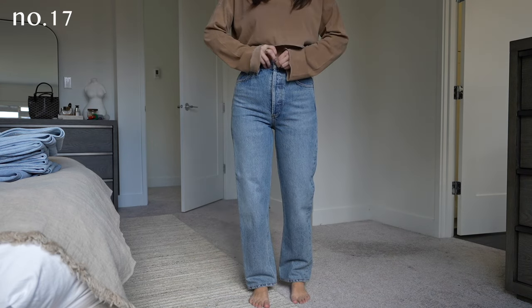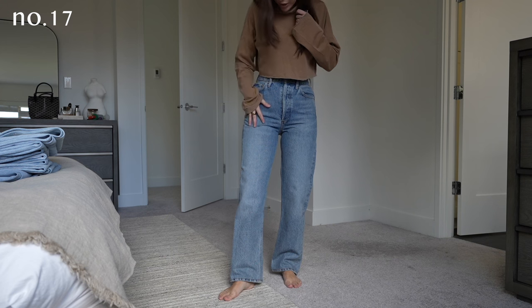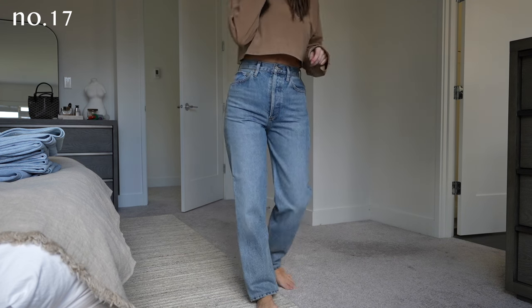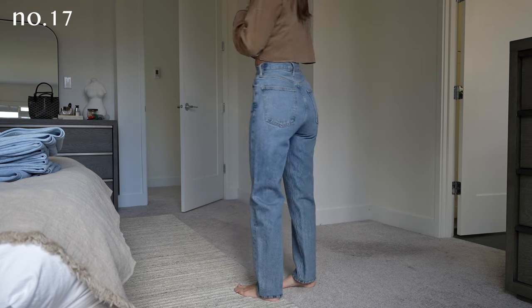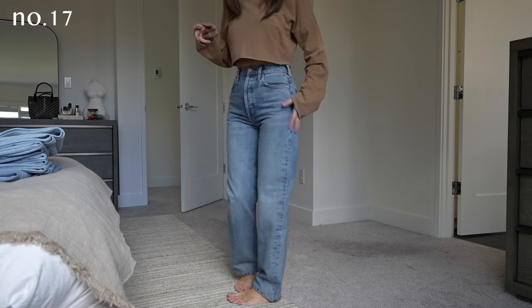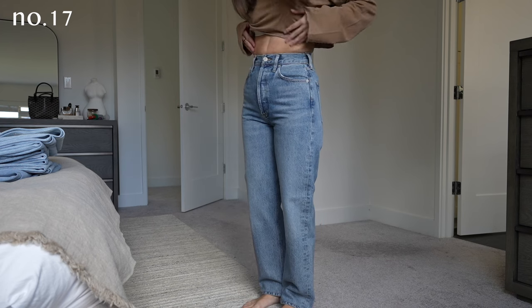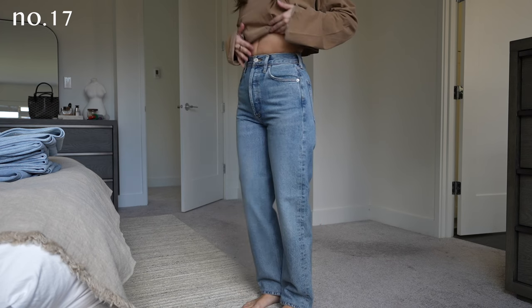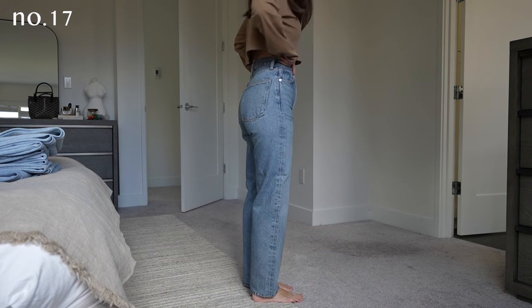I'm telling you, I had a moment with 90s pinch waist. I have them in so many washes. So this is another pair, a little bit deeper than the last. This one I got the waist taken in, but it's so tight at the waist. I kind of regret doing that. Can you see? It makes me bulge a little bit. So I think I messed up on these. I haven't really worn them because they've been too tight in the waist.